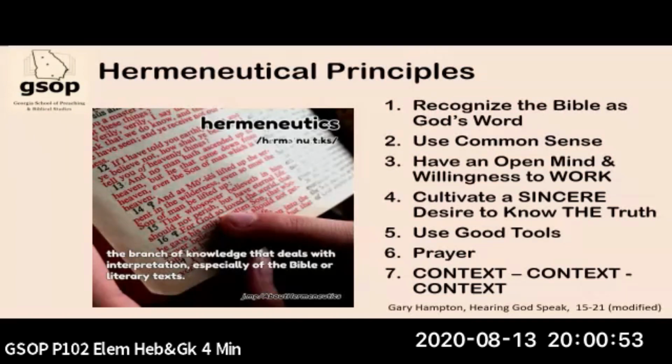We need to cultivate a sincere desire to know the truth. Not what my parents said, not what one of the pulpits says. We're not going to heaven based on what someone told us. We're going to heaven based on what we are taught, pulled from the Word of God. We need to use good tools. Proper tools ensure a carpenter's work is the best it can be. The same is true with biblical scholars. And we need to pray. All Bible study should be accompanied by prayer, asking for wisdom and discernment.